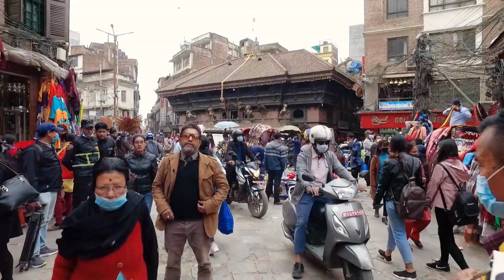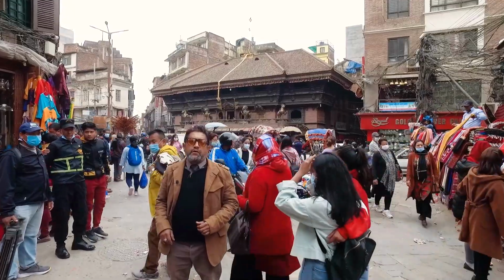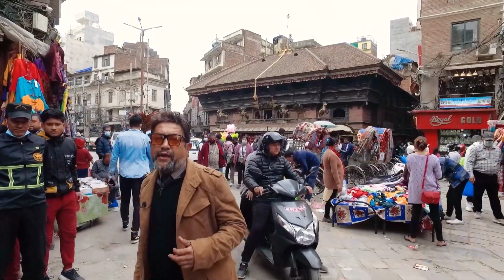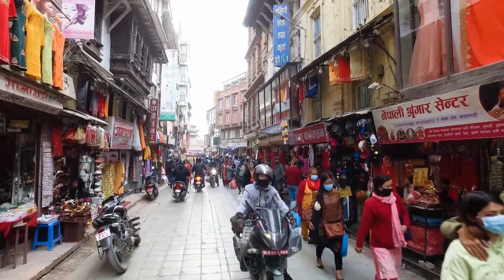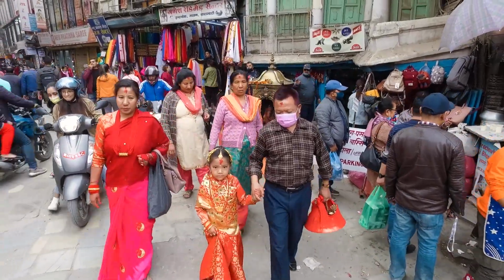We arrive here at the main business center of Kathmandu, which was the main business hub during the Silk Route time. This was the place where people used to stay in a sort of residential inn, going back to Tibet and India during their trading times.